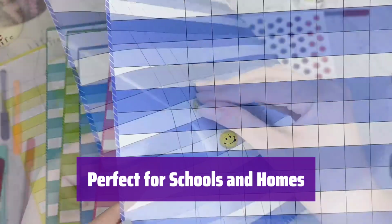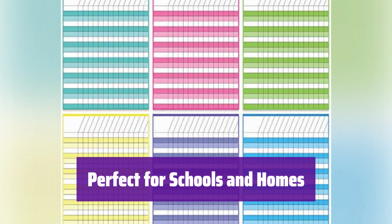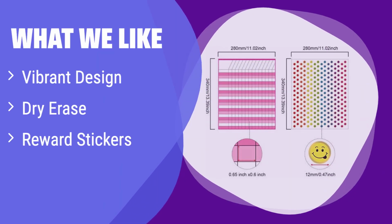It's ideal for classroom management, attendance, and homework tracking. It's also great for use at home to track chores or other goals. What we like. If your classroom needs a motivational boost, this chart is perfect. Its bright design and reward stickers will keep students engaged. If you're looking for a reusable and easy-to-clean attendance solution, this is it. Choose this chart for its vibrant design and effective reward system that motivates students to participate actively in class.